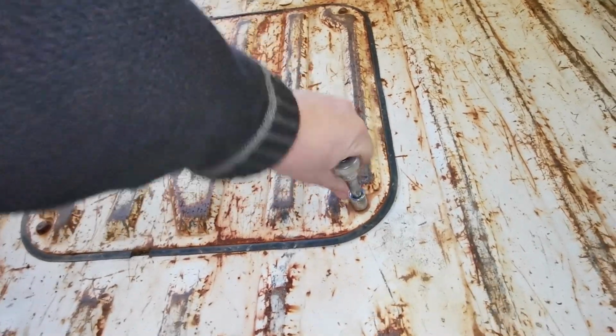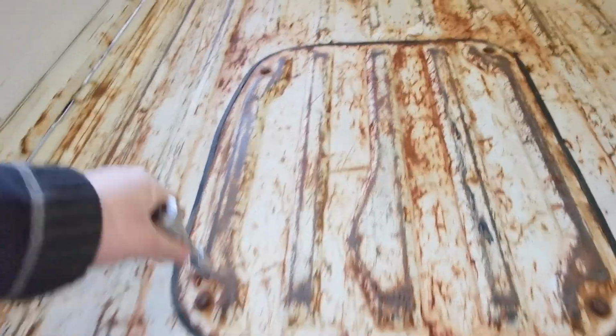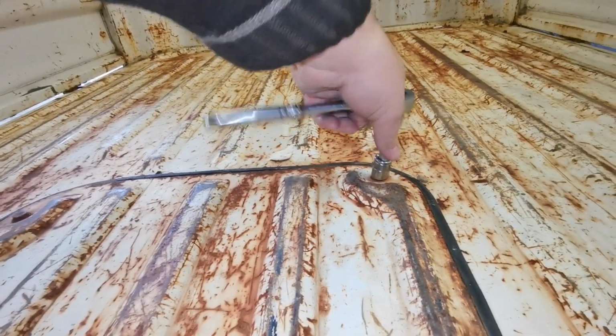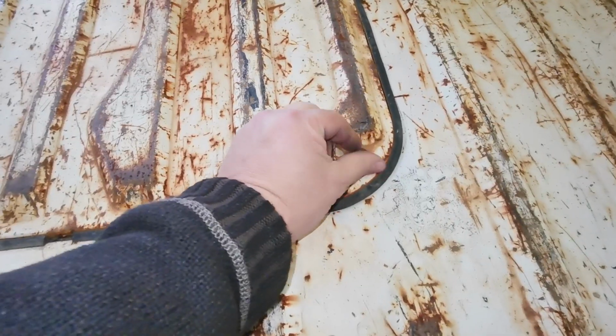Oh, these aren't very tight. 14mm. Fun fact, you won't find a 13mm on a Japanese car. It'll only be 12 or 14. If it looks like a 13, it's a 12 or 14, because apparently it's unlucky. I'll say they weren't very tight, but it's only like a rubber seal anyway.